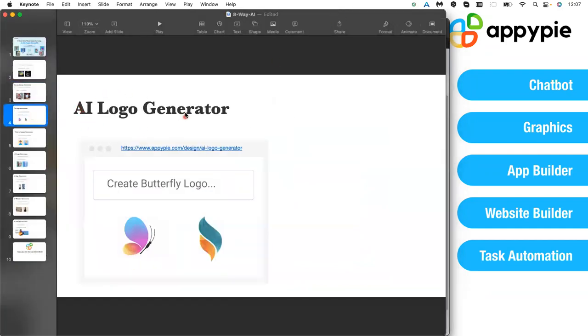Next, we have our AI logo generator. This is another useful tool for those who are starting a business. Maybe you don't know what type of logo to create, or maybe you don't have a logo yet. This AI generator can help you with that.